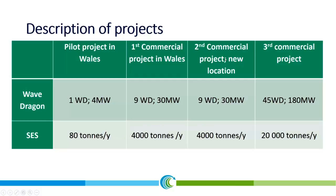And here the second commercial project, again with the same setup but refined, where we are using the lessons we have learned here. And the third commercial project, where we are really running up in large quantities, talking about 180 megawatt, like smaller offshore wind farms, and harvesting 20,000 tons.